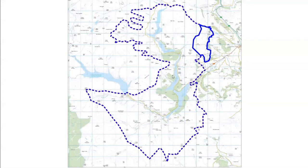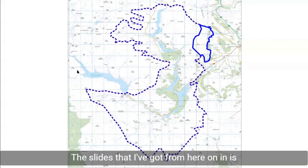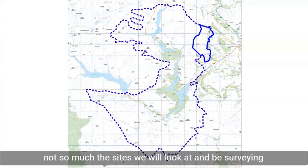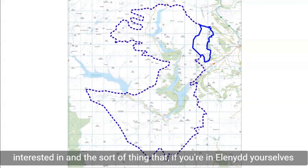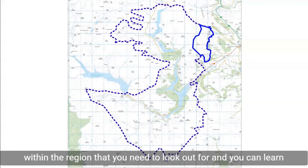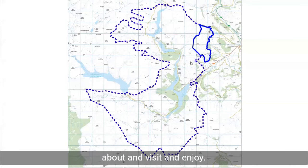Okay, yeah. The slideshow I've got from here on in is not so much the sites we will look at in the resurvey area, but just an overview of the sorts of sites that are out there and that we are interested in, and the sorts of things you need to look out for if you're in Elenydd yourselves, within the region, and that you can learn about and visit and enjoy.